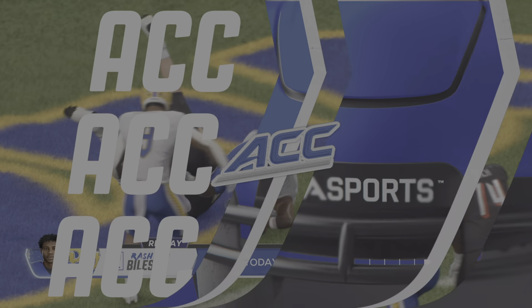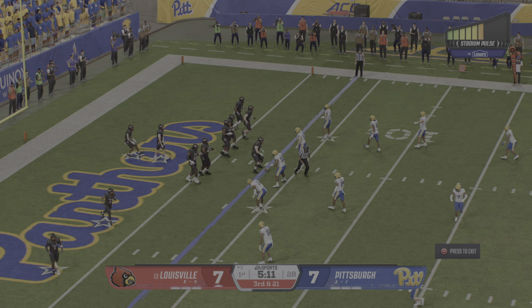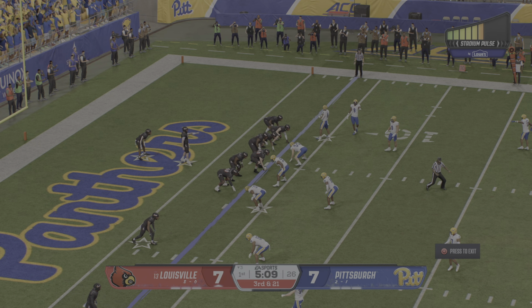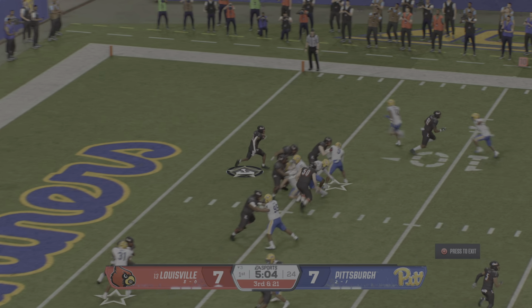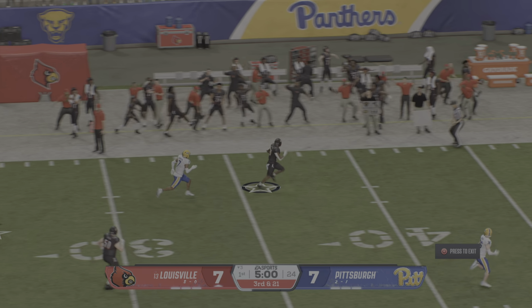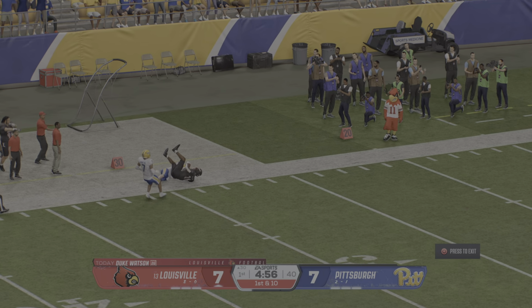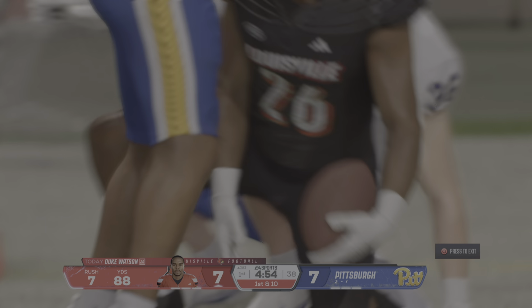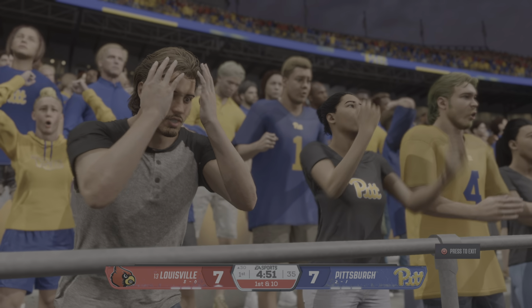This defense right now is pinning their ears back on this area of the field, and they are getting after him quick. Now a lot of work to do to move the chains, keep this drive alive after that earlier sack. Turning it on. And he picks up a huge chunk of yards on that play before he's finally hauled down.